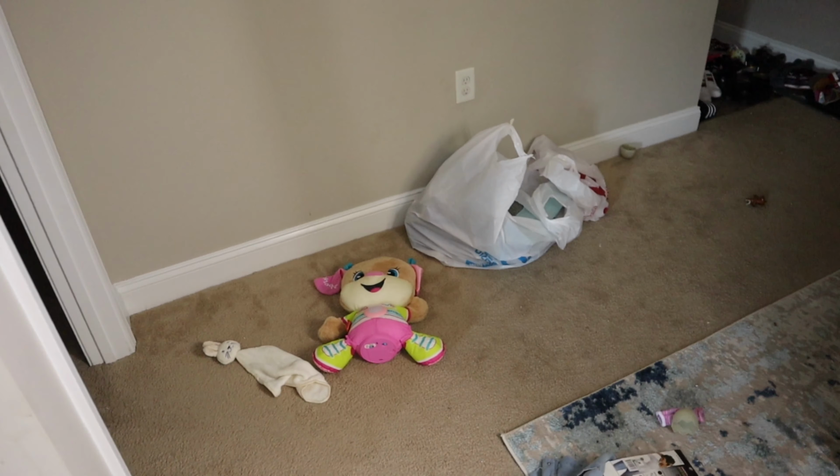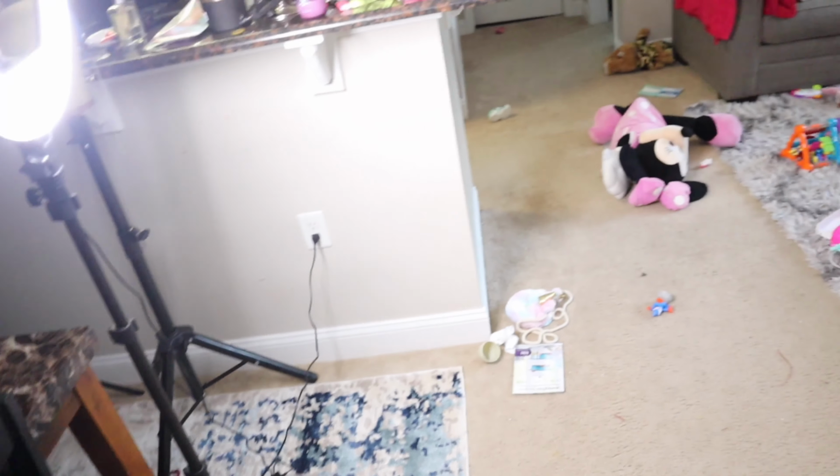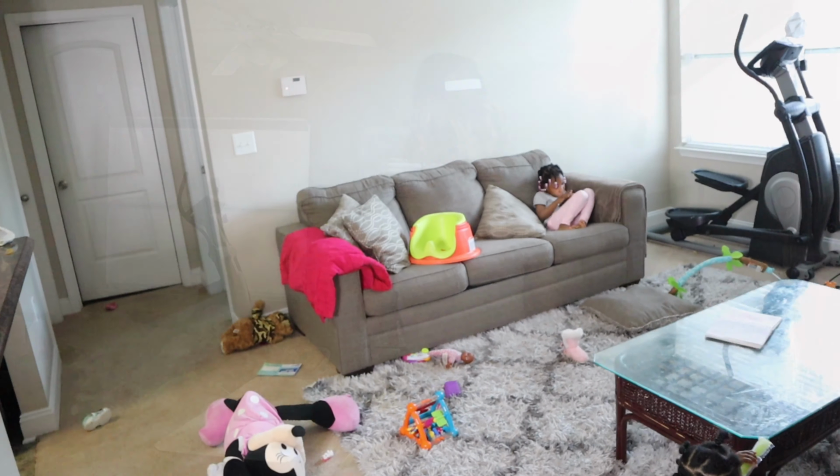This is my bag. These are my bags from today, so I'm going to show you what I got in those. So I'm going to go ahead and clean up.